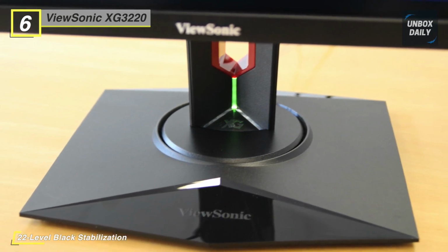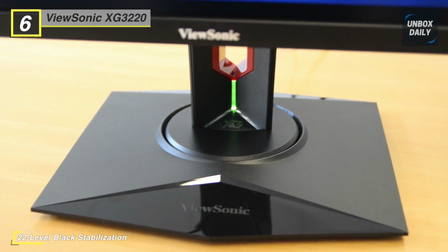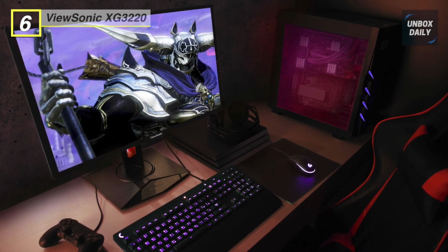Installation is simple thanks to dual HDMI 2.0 inputs and a single DisplayPort input. Alongside the video inputs, you will gain a dedicated USB hub to connect USB 3.0 compatible peripherals straight to the display.